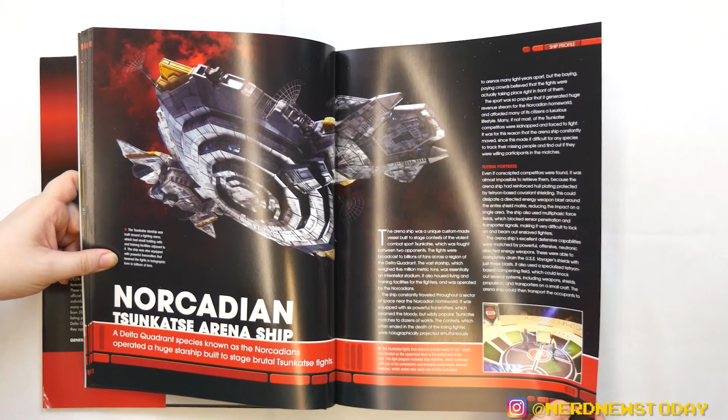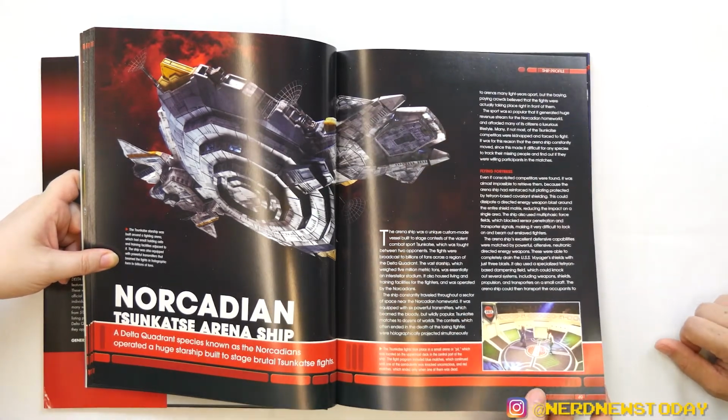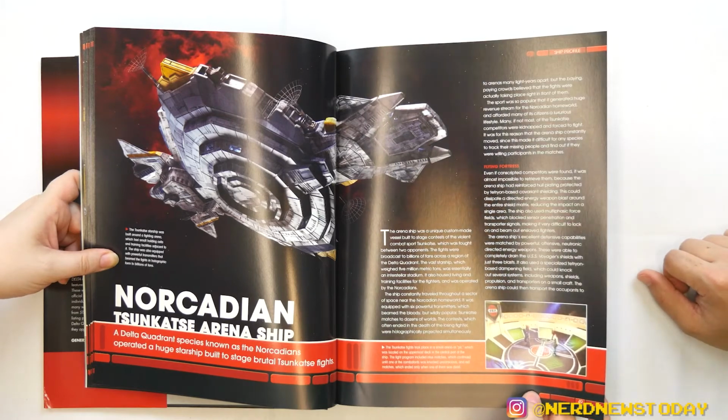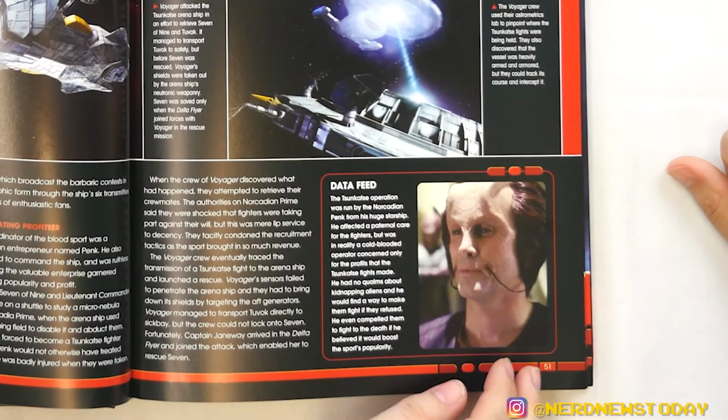Oh, is this the place where... Yes, this is the Sunkatse starship. This actually says it right here. Sunkatse Arena ship, yeah. This is where Jerry Ryan faces off with The Rock. I bet it's on the next page. They'll show it. Oh, no, but we got Jeffrey Combs. Good old Jeffrey.